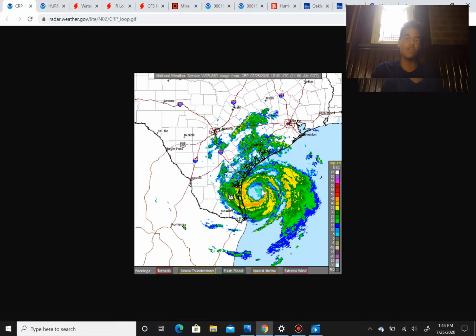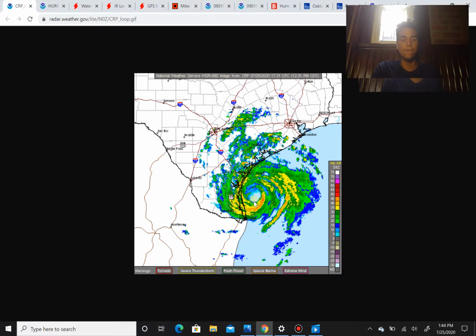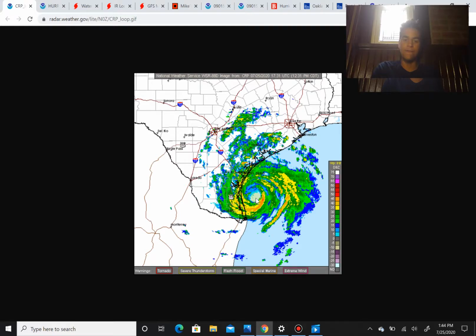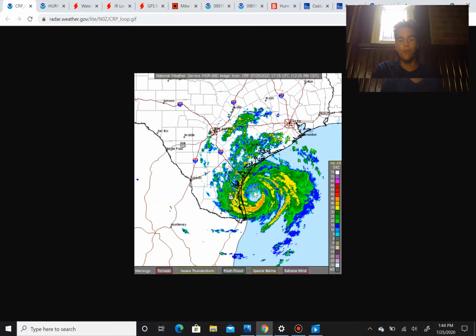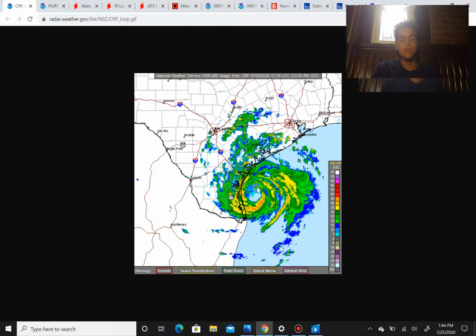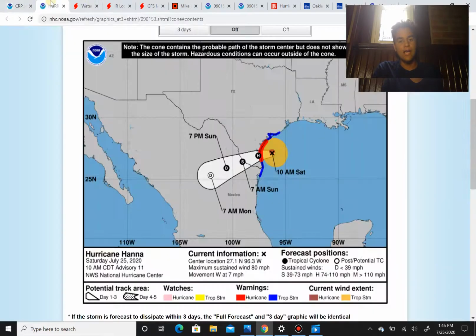If we take a look at the current composition of this hurricane, you see that the eye is starting to form, which in my opinion is quite a defined eye for a category 1 hurricane that's only at 80 miles per hour. And I wouldn't be surprised at all if this strengthens into maybe an 85 to 90 mile per hour hurricane as we move forward. So here's the current wind field. 90 mile per hour hurricane.